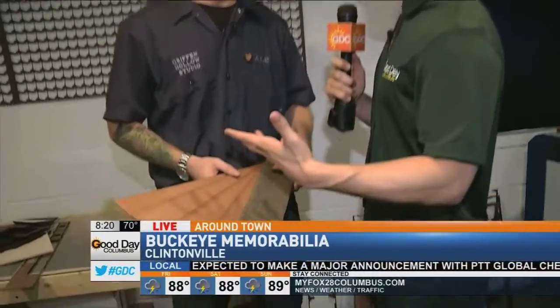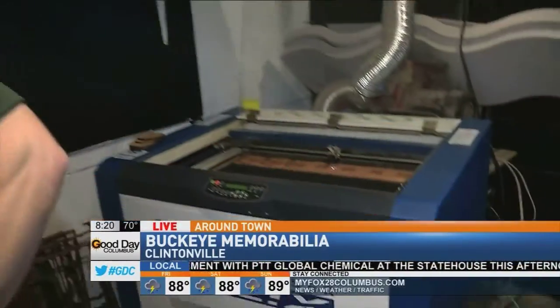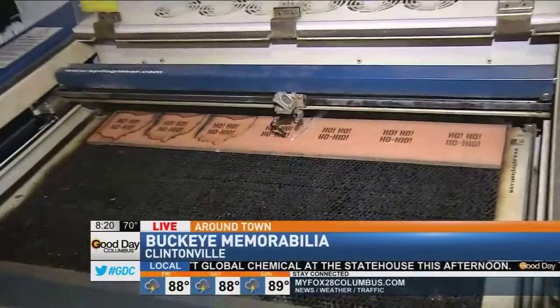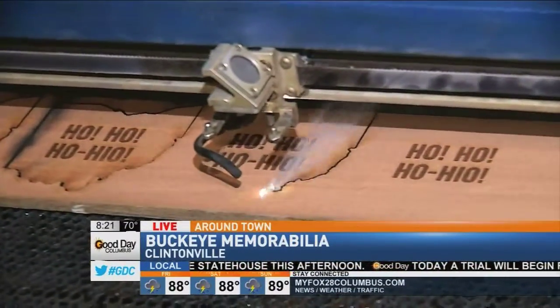He is live making handmade gifts for Buckeye fans. Hey, Cameron, the cool part about this is that all the wood is actually from the Ohio State Stadium. Yeah, that's right, Karen. If you're just joining us, Alex has taken old wood from the bleachers of Ohio Stadium, and now you're not recycling, you're upcycling, right? Correct. Nice. And you're making cool things. We're actually going to check this out because right over here is the laser that he's using to actually cut out the ornaments.